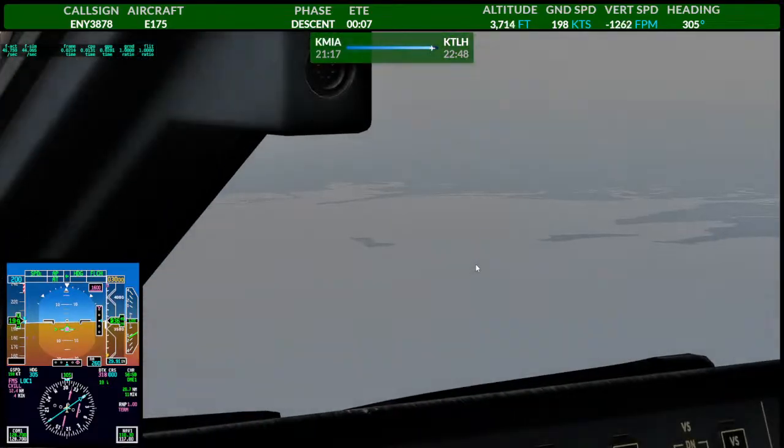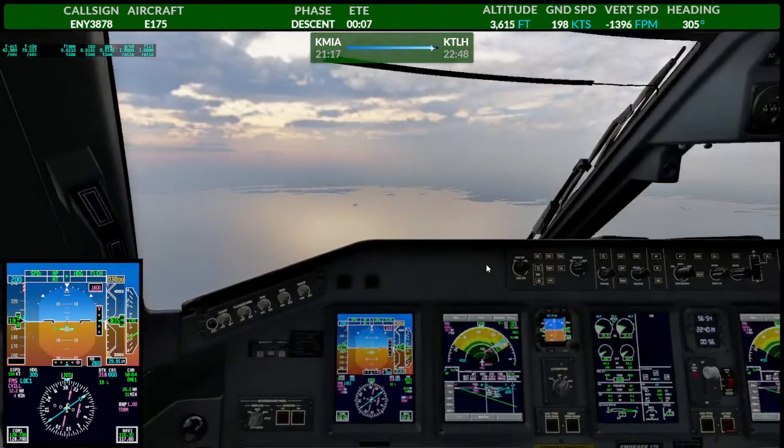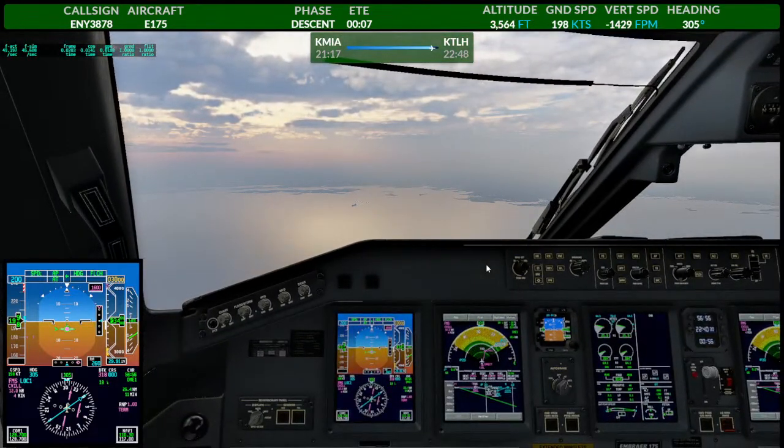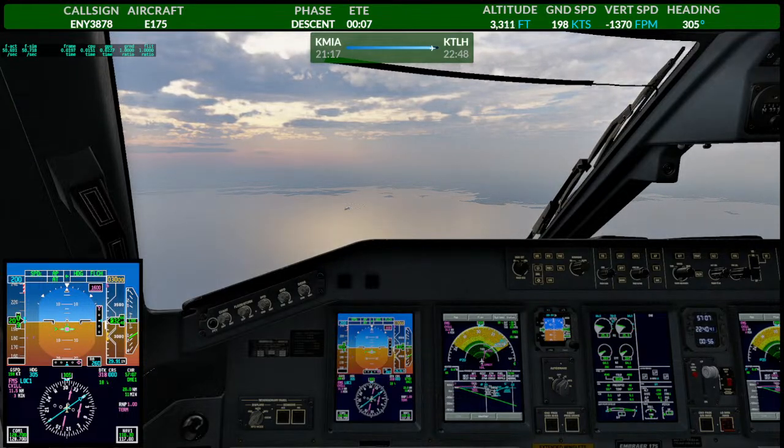If you are just joining us, we are now preparing for our landing into Tallahassee on the E-175. We flew from Miami. Had a nice flight. We put on the jazz music and everyone was chilling, and we turned off the seatbelt sign for everyone, so we should be landing in a couple minutes.